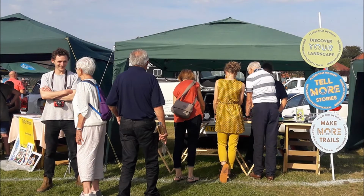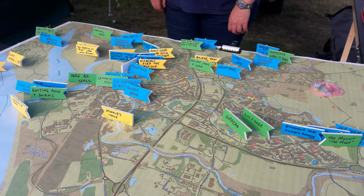At events across the landscape, we gathered stories about local heritage and favourite trails from local people, which helped shape our access plan and our Heritage Trails app, Places That We Know.